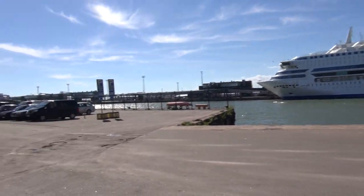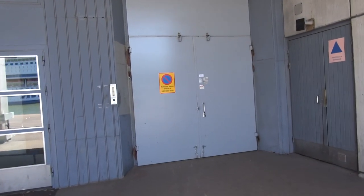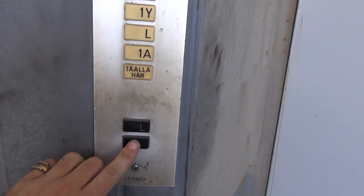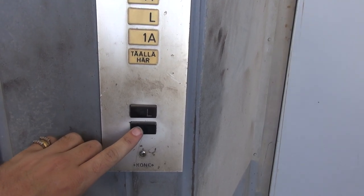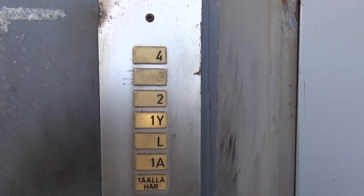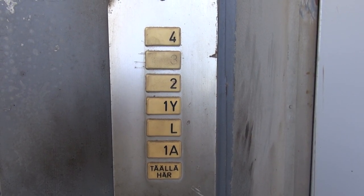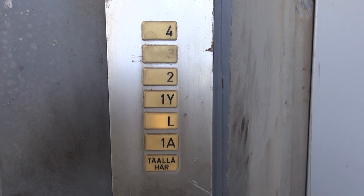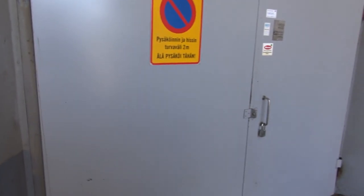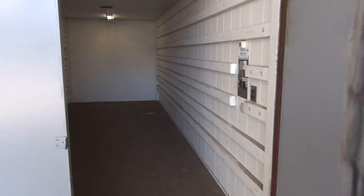Rode on the other day, but today, right now, we're going to ride on something else, another Kone. And this is not 3,000, it's 5,000. 5,062 people. Oh wow, look at this. This one's huge.